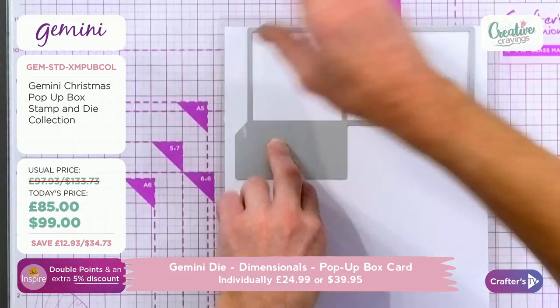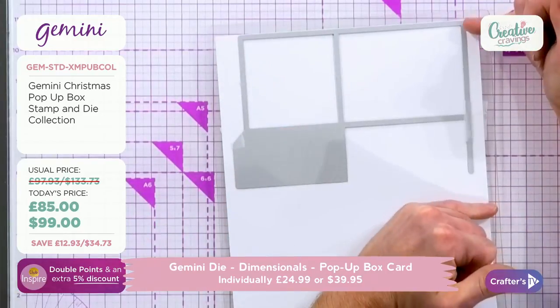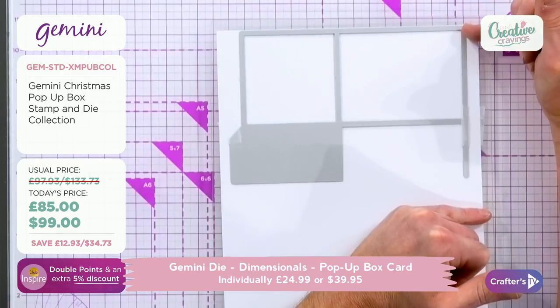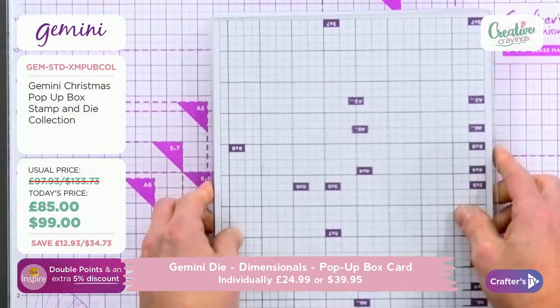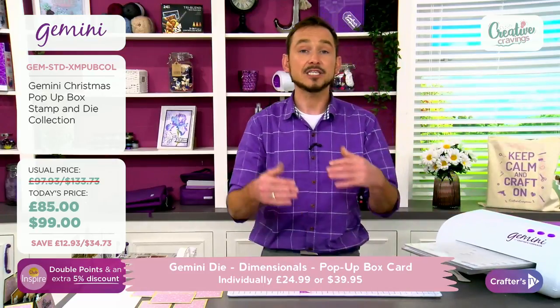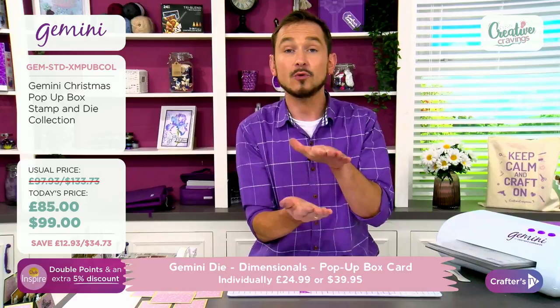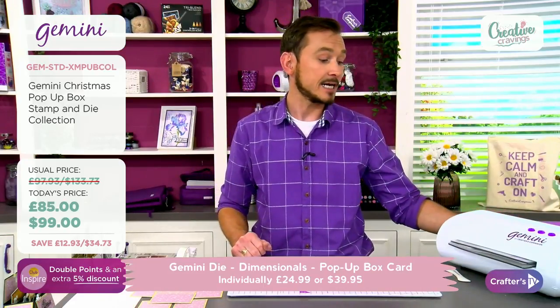You can create a pop-up box using your Gemini Junior. However, it's going to be a shallow box because it has to be able to fit through the Gemini Junior plate. If you want a shallow box, then absolutely you can do that. But the best thing is if you've got your large Gemini, using it this way, you can then cut your box to whichever length you want. You can have a wee diddy short one, you can have a long one, the length of A4 or letter size. It's entirely up to yourself.